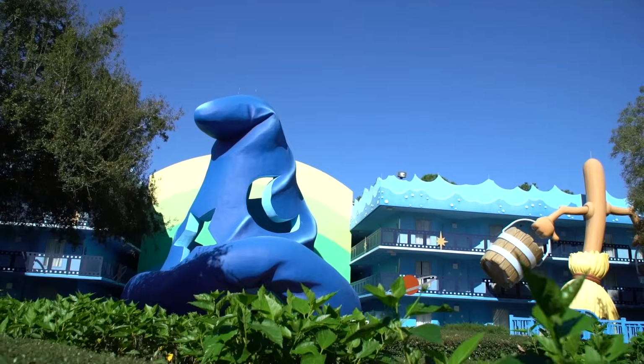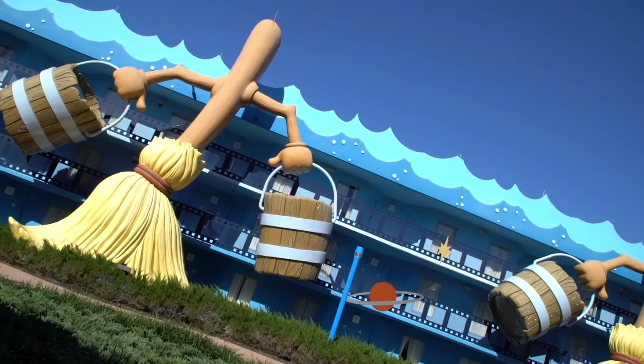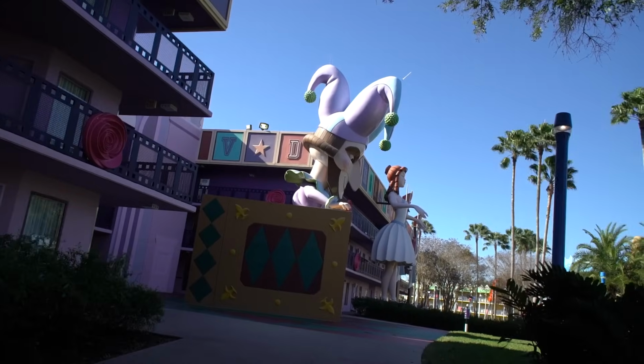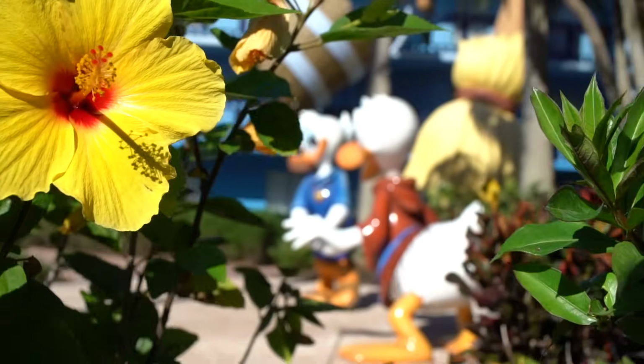The buildings have interior and exterior theming to match their names, and we're going to start here in the Fantasia area right beside the pool. Here you can find giant sorcerer's hats, spell books, and brooms with buckets decorating the area. You can also find a giant jack-in-the-box, toy soldiers, and you may even spot Donald Duck.